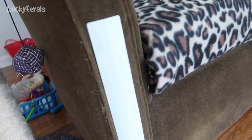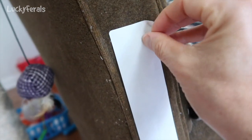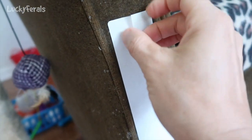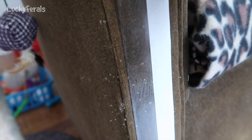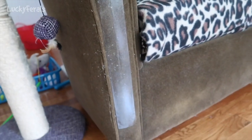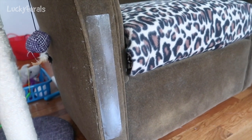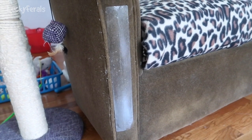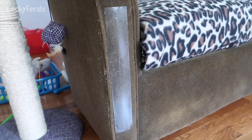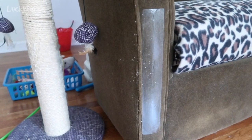arm of the chair. So it's basically a sticker with a backing, and what you do is you peel the paper off and see how it leaves the tape on. There. So that is like double-sided tape on this chair. So that's what's going on here, and hopefully this will deter Boo from scratching on it. The question is, where is he going to scratch if he doesn't scratch on here? Hopefully on the scratching post, it's right next to it.